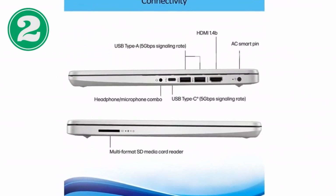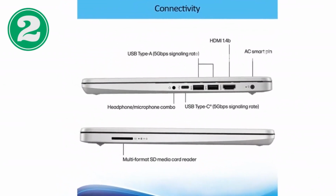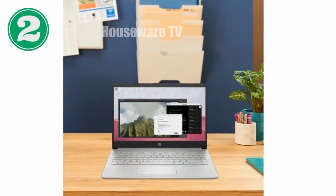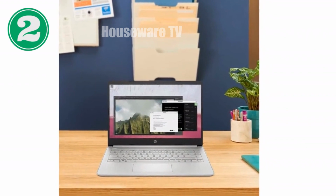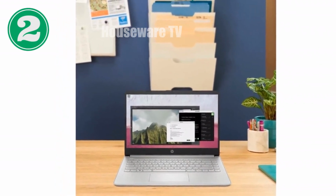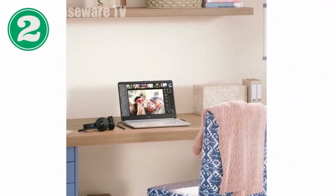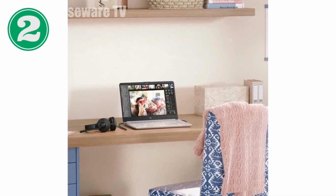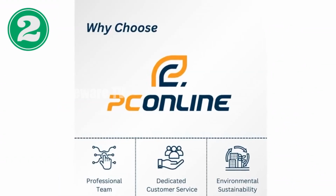Now, I know many of you are curious about connectivity and expansion. HP has you covered with an array of ports, including HDMI 1.4b, USB Type-C, and multiple USB Type-A ports, perfect for connecting all your peripherals. Plus, an SD card reader adds that extra layer of convenience for photographers and creatives alike.